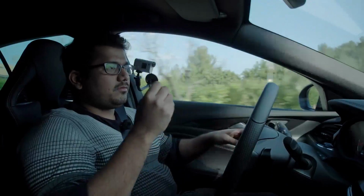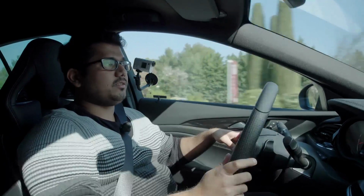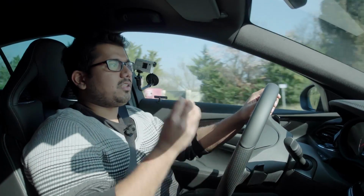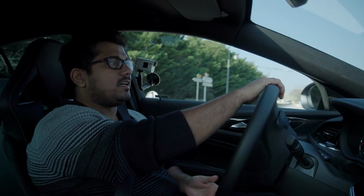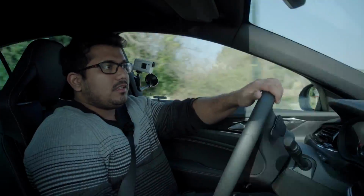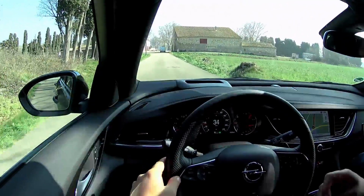It reacts a lot better, although honestly I'm not a big fan of this 2-liter diesel engine. I really think for the GSi you should just get the 2-liter turbo petrol engine, because I think that definitely makes a big difference, and that's the kind of character that you want when you're driving your Insignia GSi.